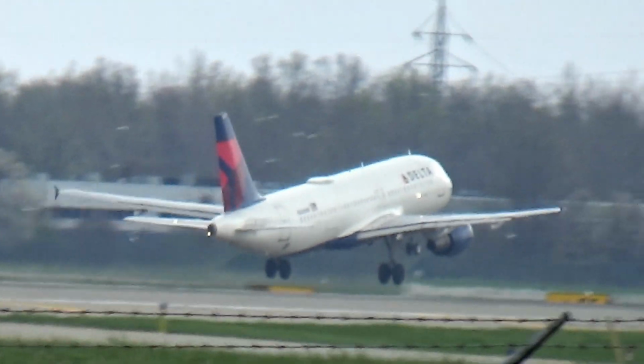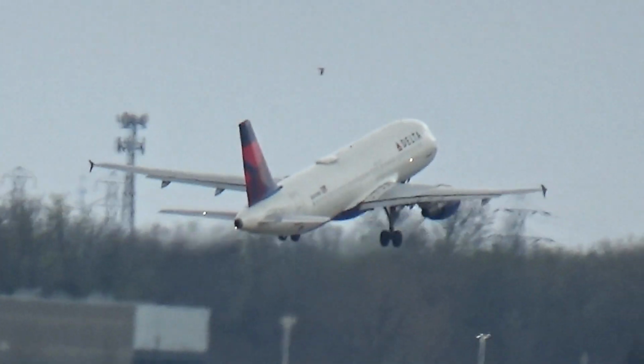However, in the 10 minutes I was gone, they did open that runway 24 right.